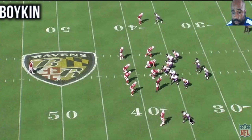Keep in mind, he's a vertical threat. This is him at the bottom of the screen. If you're playing defense on him, you know he runs a low 4.4, so you've got to get back on him. And he's tall, so he's a vertical guy. You've got to play him as such and not think he's going to run everything short. You've got to respect his speed.